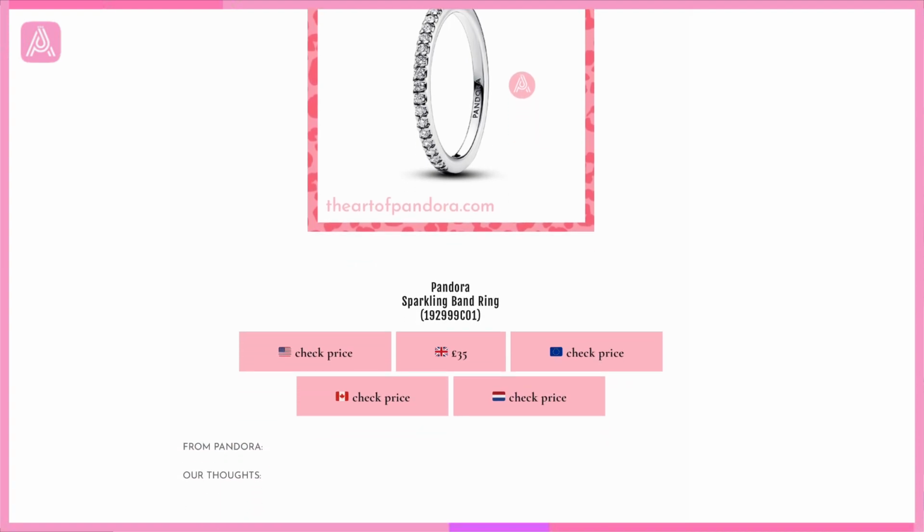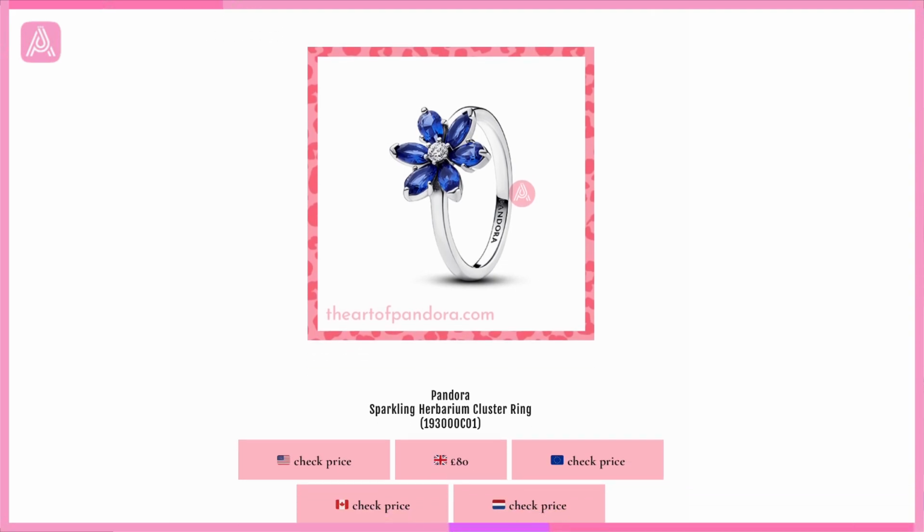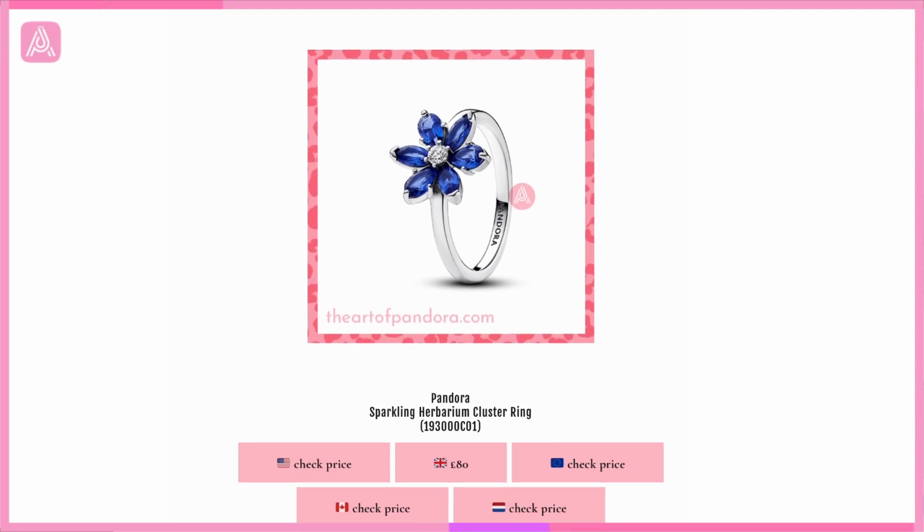This particular ring will be. Then we have our sparkling herbarium cluster ring. So if you've got the necklace, then you've got the beautiful ring to go with it. I think this ring's really pretty. I've definitely got my eye on this one. I'm going to try it on in store and see what it looks like on my finger.